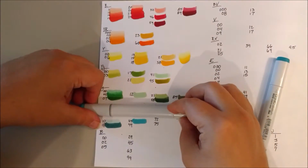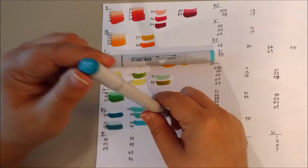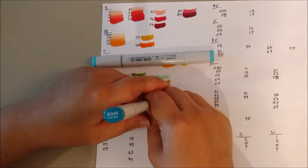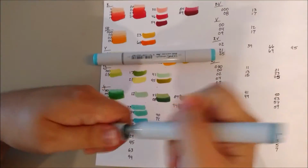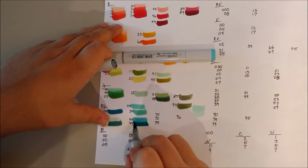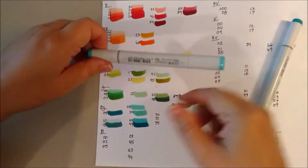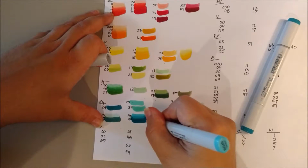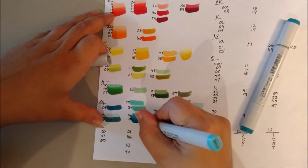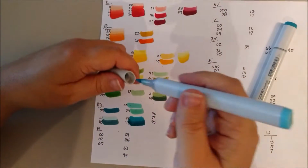BG45, Nile Blue, is that lovely color right down there. And then BG49, Duck Blue, which is one of those ones that I kept seeing in the store and kept deciding maybe that's not one that I need in my collection, and finally I sprung for it, and I don't regret it at all. It's almost this beautiful, deep peacock color. I'm just going to do this real quick. We're just going to blend those puppies just a bit. Oh, so beautiful. Moving on.